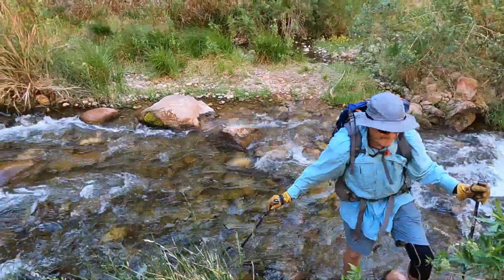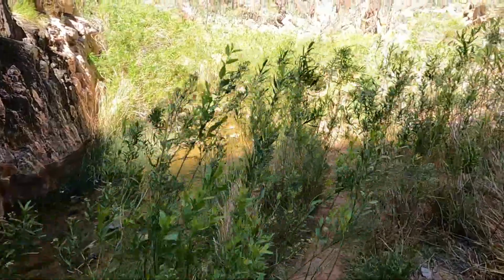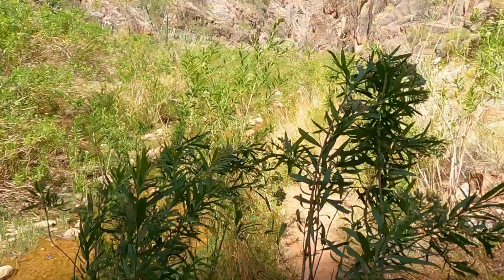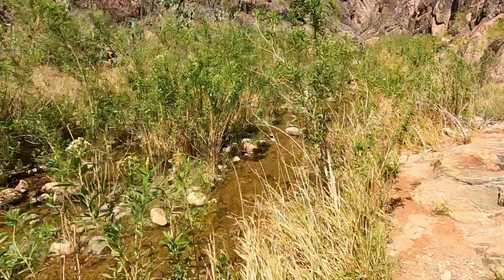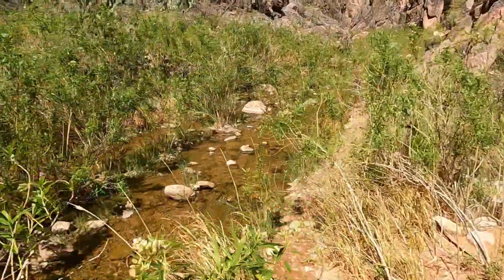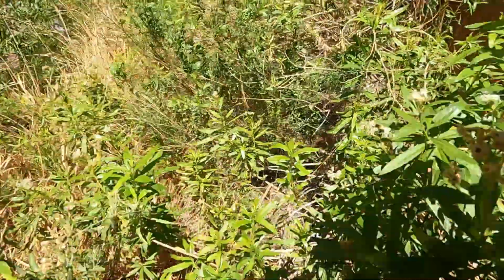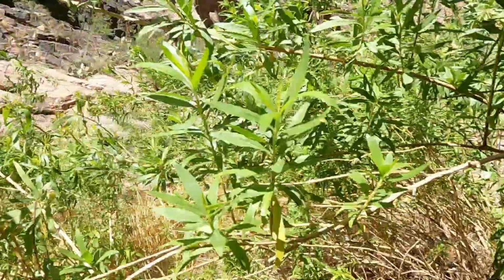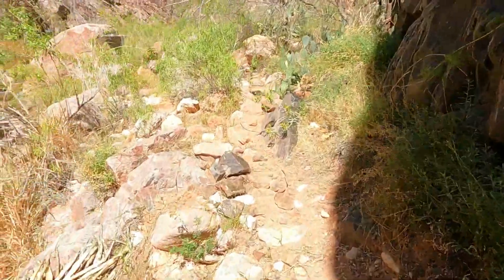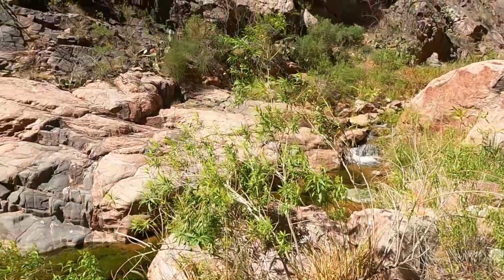There's Jeff, he made it. Okay, here we go. And now we're on Raider Trail in search of Raider Falls, named in honor of Ranger Raider, Jeff's friend that sent us down this path. In and out of the creek bed. Tight squeeze through here. Hopefully that's not Raider Falls.